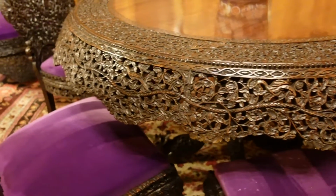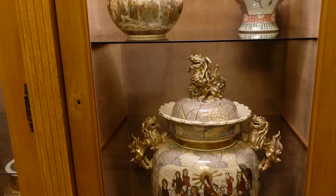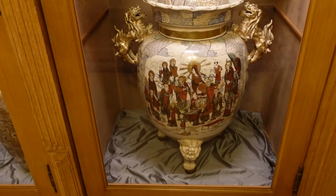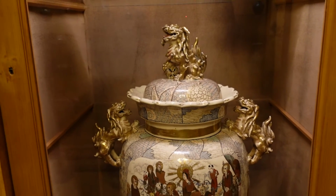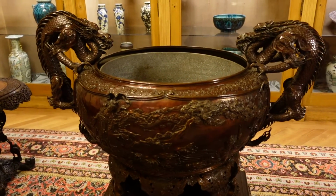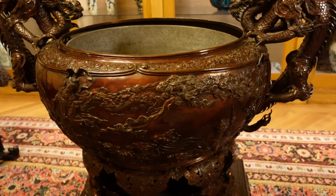There is a story about the furniture which says that 3 generations of artists carved for 100 years for this furniture. In the showcases, there is displayed Chinese and Japanese porcelain too. We're gonna see from the Chinese celadon to Japanese Satsuma vases from the 18th century. The center of the room presents a large Chinese vase known as xianlu. This type of vase was used in Chinese temples to burn incense.